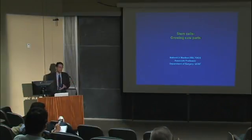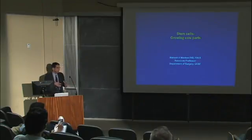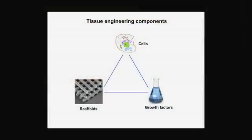I'm going to take a slightly different tack this evening and actually come at this from the other direction. Dr. Pomerantz gave a very nice talk about stem cells and the basic biology that regulates them. I'm going to show how this biology might be useful from a structural standpoint in reconstruction, in tissue engineering specifically.